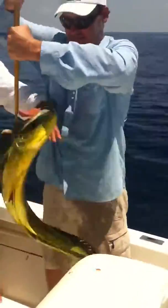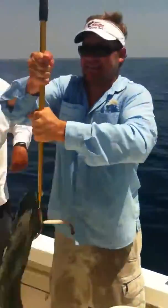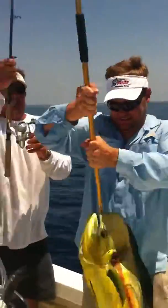Is it a cow? No, that's a bull. Watch out for that pointy thing there. All right, okay, very good. Okay, I'm gonna hang up here. Bye.